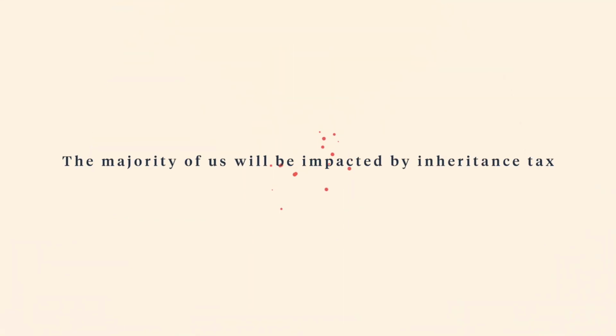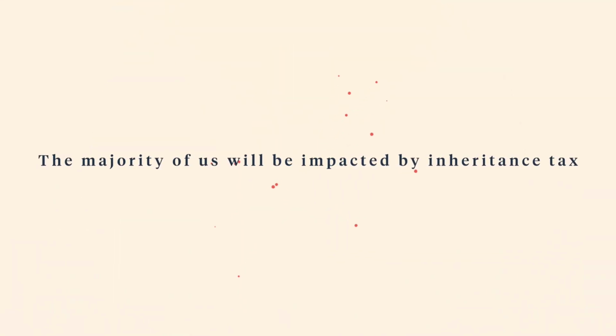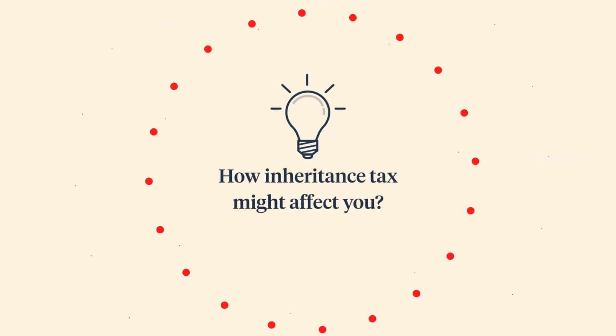The years where inheritance tax was only applicable to the wealthiest in the UK are long behind us. Over the last 20 years, we have seen a boom in UK property prices, which means the majority of us will be impacted by inheritance tax. It can be pretty disconcerting to realise that almost half of your hard-earned cash might be heading to the taxman rather than your beneficiaries. So I'm going to cover off the basics of what you need to know about how inheritance tax might affect you.